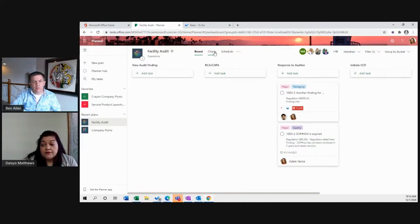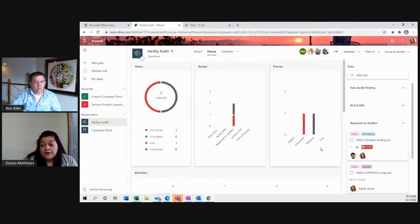So it's real nice. On top of that, you can also look at charts to see where you're at with your tasks. So the best thing to use Planner for is really for projects, or for things that have tasks that have to move through specific stages. So it's easy to see where along that status board your tasks are.